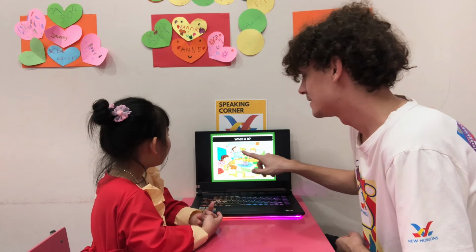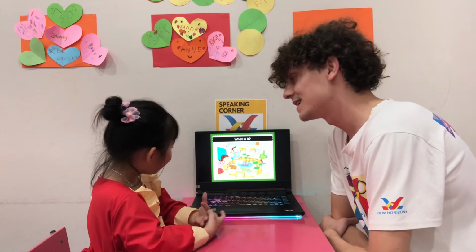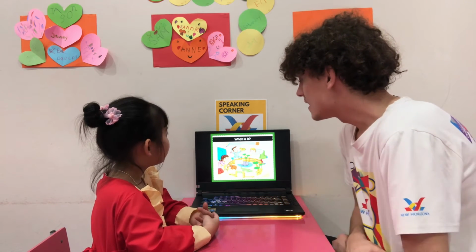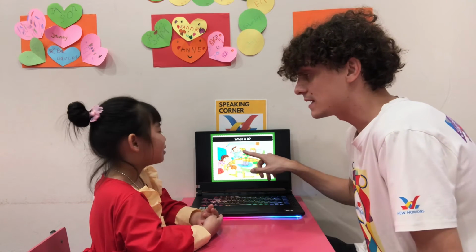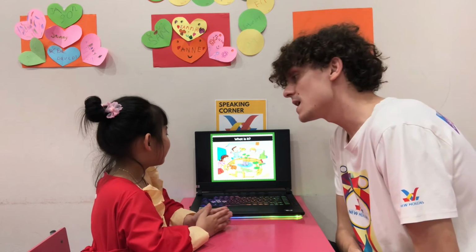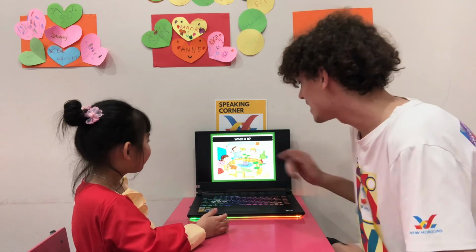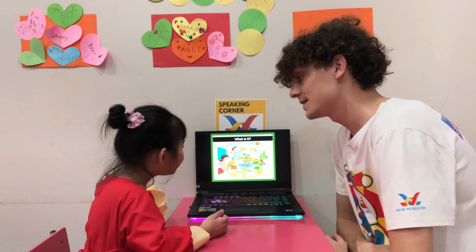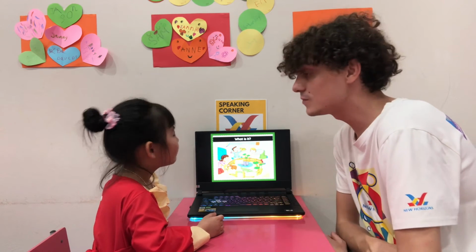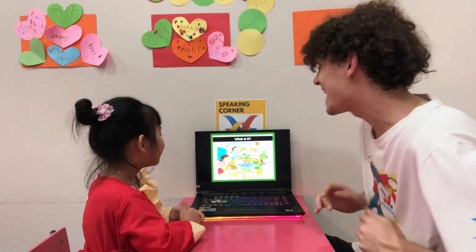Animals. Crocodile. Bear. Hippo. Tiger. Bird. Okay. What animal do you like? I like bird. Okay, that's good. So, Cherry, this is a tiger. What color is it? It's yellow and black. Is it big or small? Big. Very big. Okay. This is a bird. What color is it? It's red, yellow, blue. Is it big or small? Small. Do you like birds? Yes. Yes, they're cute, right? Yes. Okay, that's very good.